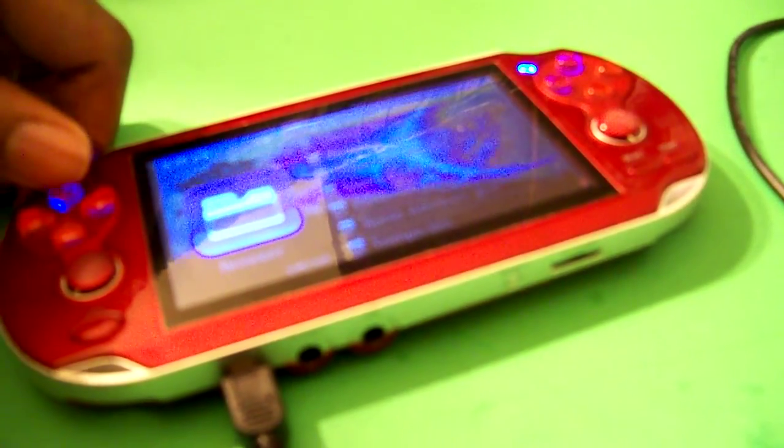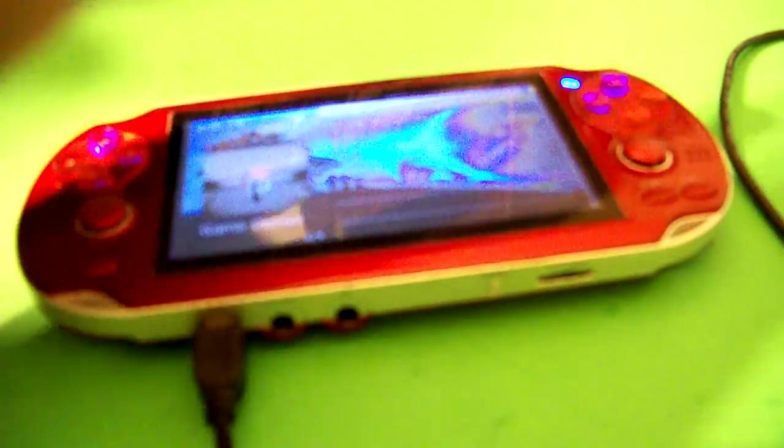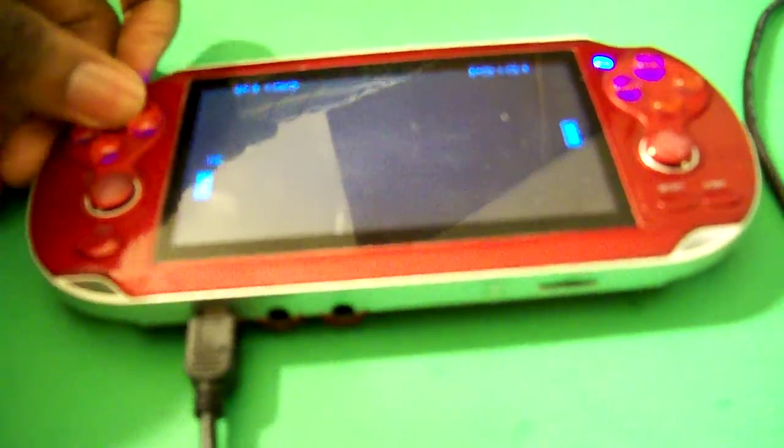I noticed Homebrew actually works on here too. There was a ROM that I downloaded called Rumble Pong. It's a Homebrew for GBA. It starts up Game Boy Player, asks you to press start, and now you're playing Pong. Think it has sound? See? Oh, it does have sound. That's too bad.